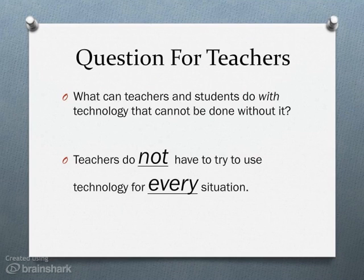So now you've sat there and listened to me talk through this entire presentation, I'd like to leave you with a question. What can teachers and students do with technology that cannot be done without it?